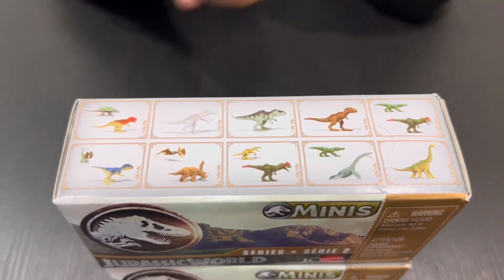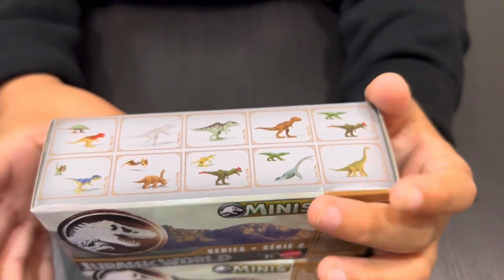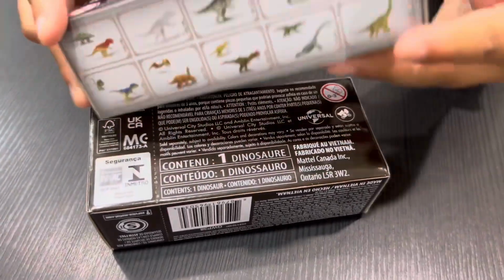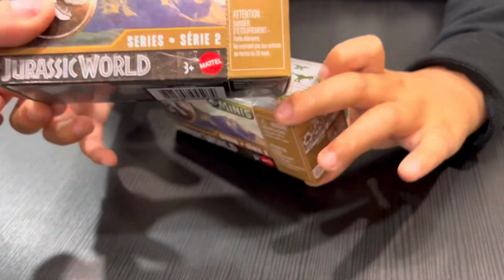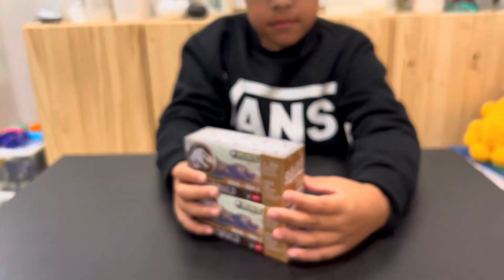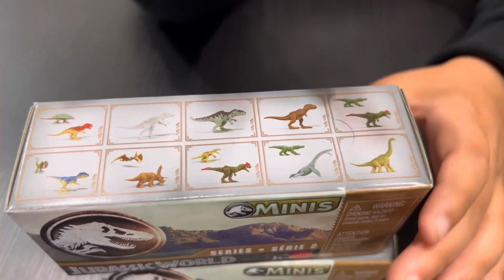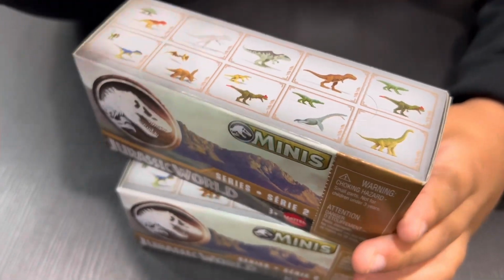And which ones do you want? What are your top two? Brachiosaurus, Ankylosaurus. An Ankylosaurus? All right. On the back here, it says one dinosaur. So these ones have one dinosaur, and I think some of the other boxes said two dinosaurs. So which ones can we get? Brachiosaurus, Indominus Rex, Ankylosaurus.